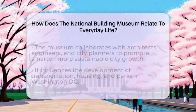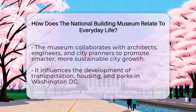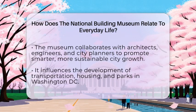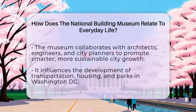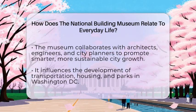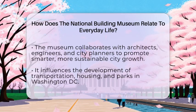The National Building Museum also works with architects, engineers, and city planners. It encourages conversations about how cities can grow smarter and more sustainable. This influences how Washington, D.C. develops new transportation systems, housing, and parks. When new buildings are designed, they consider how they will fit into the community and serve the people who live there. Families and young people benefit from the museum's educational programs.